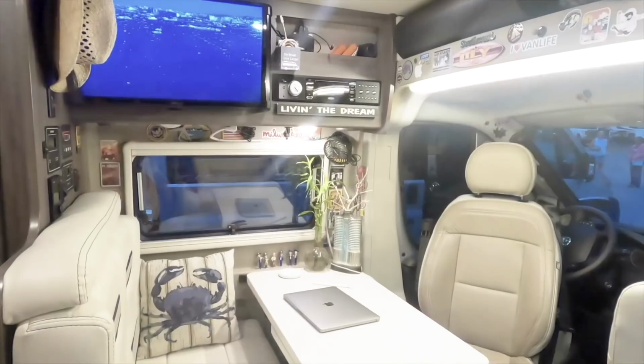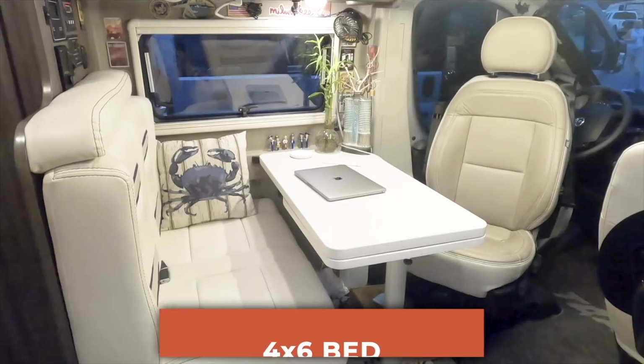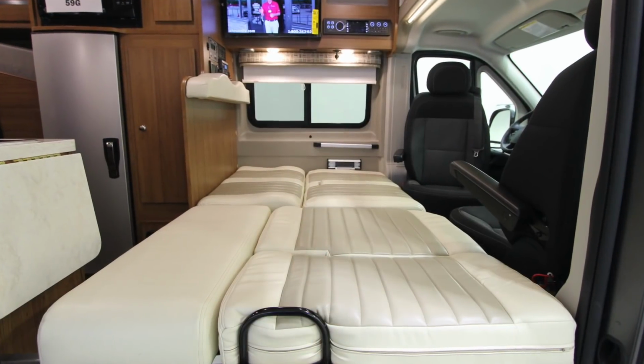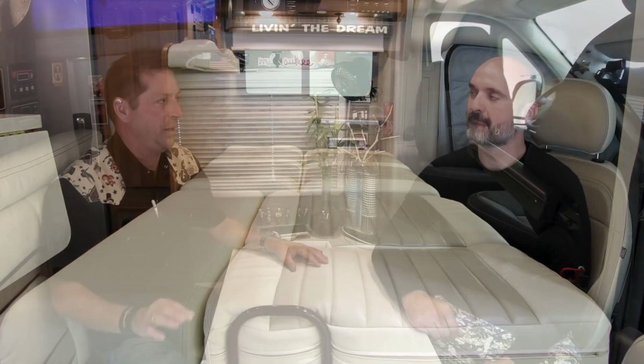We can spin that seat around. I can sit where you're sitting right now. And I can put another person here, maybe even 2. So I get 4 to 5 people around this table, and I have done that. We've had cocktails and dinner, and it's just the most amazing space. And it collapses into a bed. So a 4 by 6 bed. So I can fit 2 people in the back, 2 people up front, so 4 people pretty easily, fairly uncomfortably, which is fine. Stay a night or 2, then get the heck out.